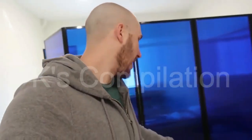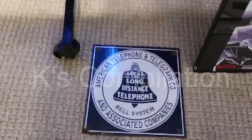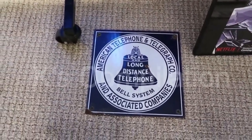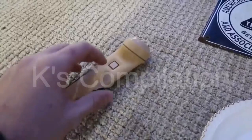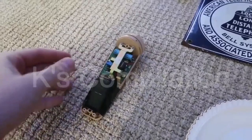Okay guys, one more time. I lay everything out. What I want you to do is calculate how much everything is worth and let me know in comments below if it was worth $500 or not. As you can see, everything is vintage out here. There's an American Telephone and Telegraph vintage sign. There's a little still working AT&T piece, which just kind of freaks me out a little bit. Super weird, never seen anything like that.